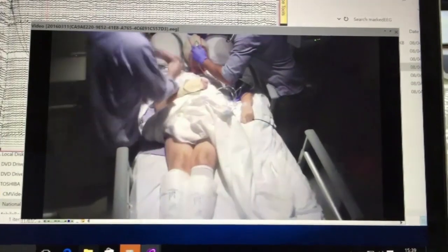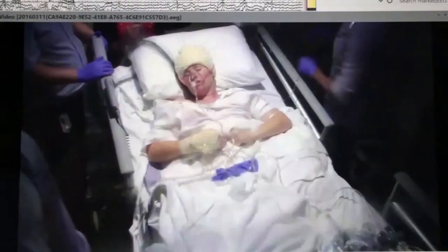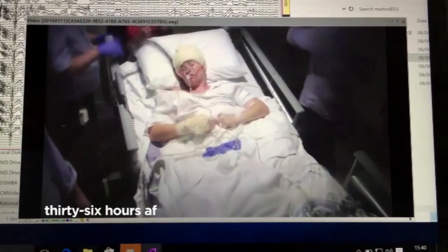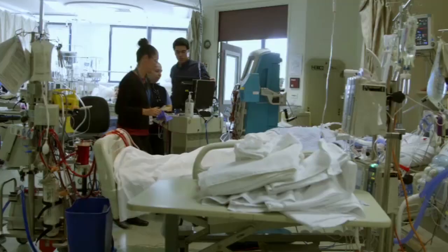But 36 hours after Amy had the grid inserted, she had significant swelling on that side of the brain. Her conscious state started to fluctuate, and it was becoming more and more difficult to wake her. She became very ill. If we didn't control that swelling, which required removal of the grid and the bone, she would not have survived.